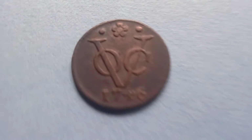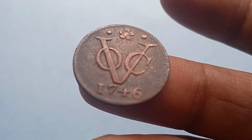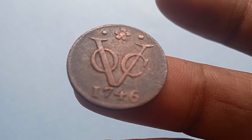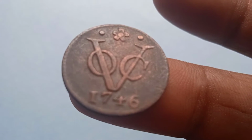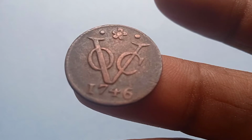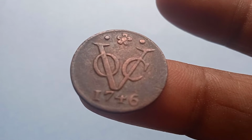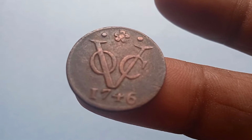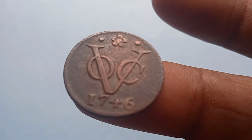Look at this coin. This is a VOC coin. This coin was issued by Netherlands in Sri Lanka in 1746. This is a very rare coin and defect coin.